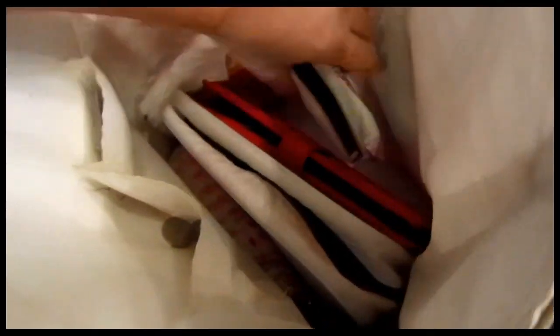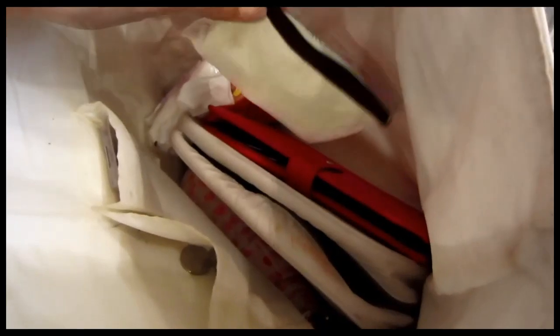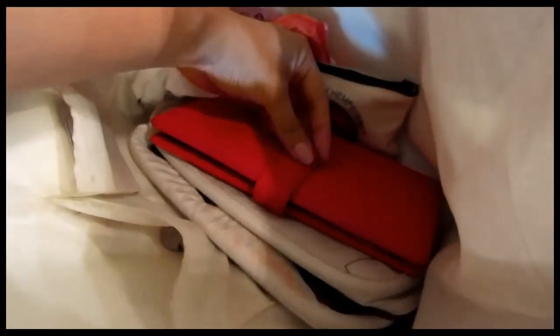I have dry tissue, wet wipes. I have my, this contains my, what do you call that? Power bank, portable charger. Then I have my travel notebook with cards and cash. Then this umbrella. I have coins.